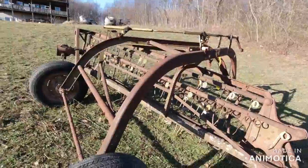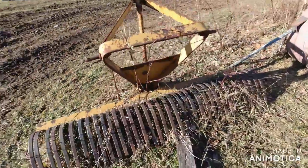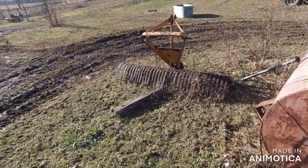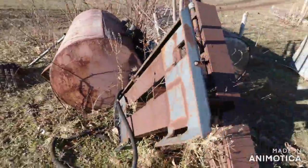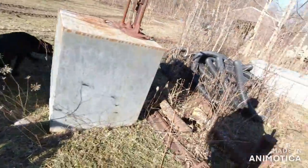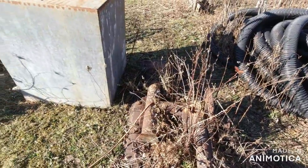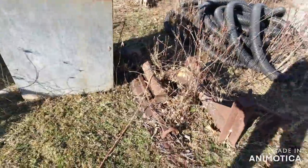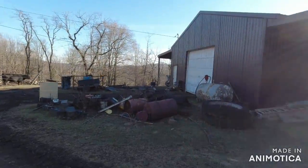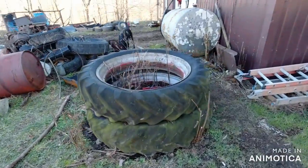But let's move on. Right here we got a King Cutter. I want to say 6-foot buck rake or yard rake, whatever you want to call it. Actually, no, it's a 5-foot, I think. Then here we got a fence post pounder for the front of the skid loader. Then we got another King Cutter back blade. It's probably a 7-foot, 6 or a 7-foot. But we got another one of them. There's some tires, more tires. Them tires are off my tractor. Them tires are off the H.